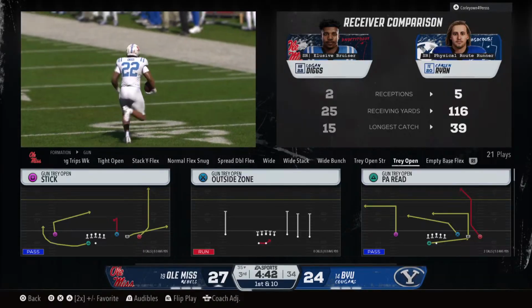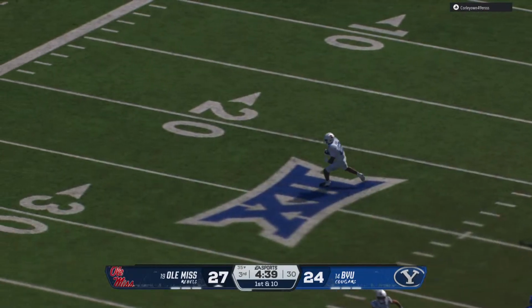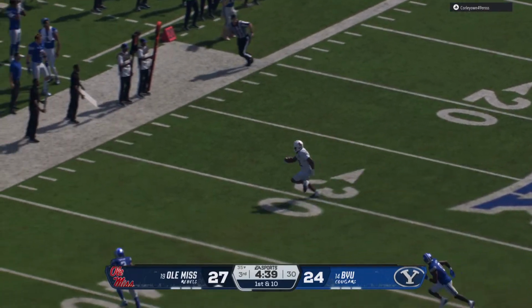Well, it's a nice play design there. You're getting the running back involved in the pass game. Quarterback gives it to him early so he can go to work upfield and get the 1st down.